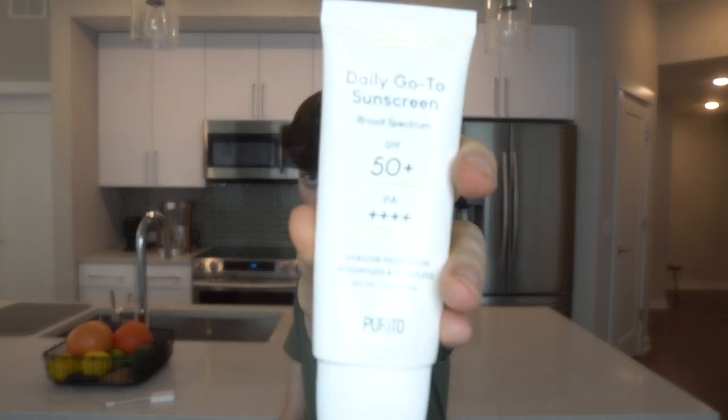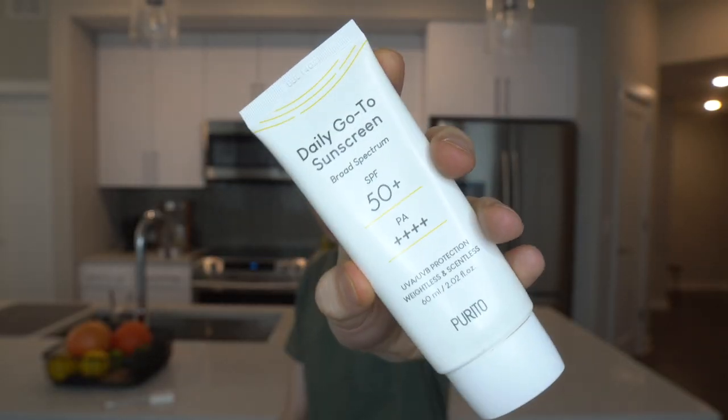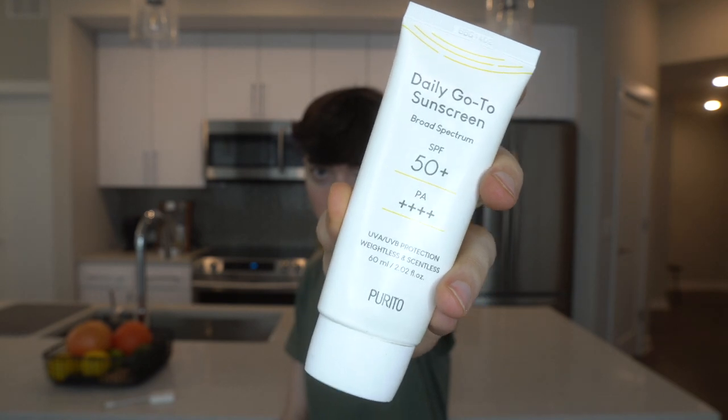So this is the Purito Daily Go-To Sunscreen Broad Spectrum SPF 50 PA+. I've been wearing this consistently throughout the summer as well, whenever I want to go out and I don't want to have a significant cast like from a mineral sunscreen and I just want a lightweight product. This I find I really, really like. I love the original formulation, and I really like the new formulation as well.